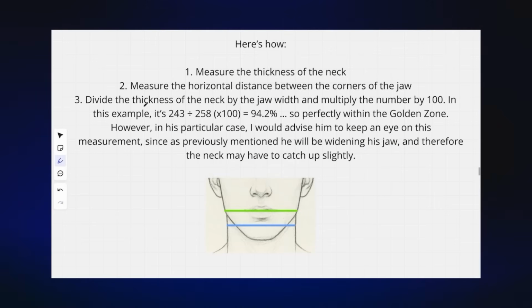Then you want to measure the horizontal distance between the corners of the jaw. If you already have the measurement saved, it's this measurement again. Then divide the thickness of the neck by the width of the jaw and multiply the number again by 100 to get that percentage. In this case, it's 243 divided by 258 times 100, which would lead to 94.2%. So in this example, he is perfectly within the golden zone. However, I know this is just a drawing, but if we're just using this as a case, in his particular case I would advise him to keep an eye on this measurement because, as previously mentioned, he will be widening his jaw and therefore the neck will likely have to catch up slightly to this measurement.